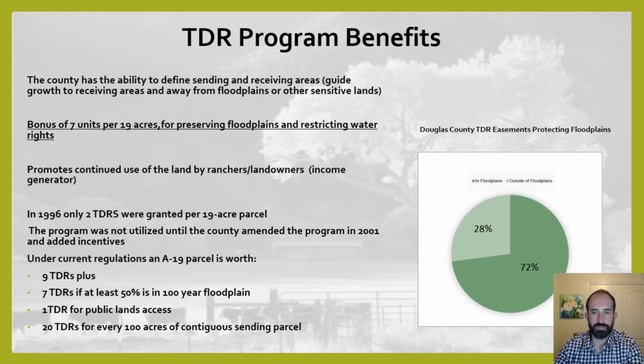Some of the benefits of the TDR program are that the county has the ability to define these sending and receiving areas. And through that, the county can guide growth to receiving areas and away from floodplains or other sensitive lands. Through the program, as designated today, landowners receive a bonus of 7 development rights per 19 acres for preserving floodplains, or 7 units per 19 acres for preserving or restricting water rights to the land.